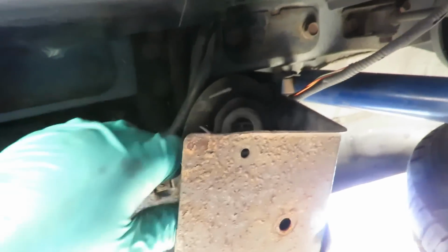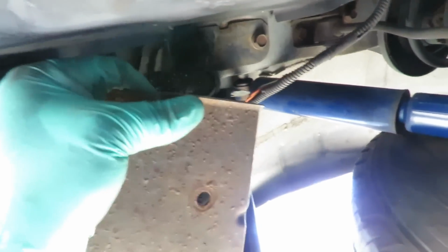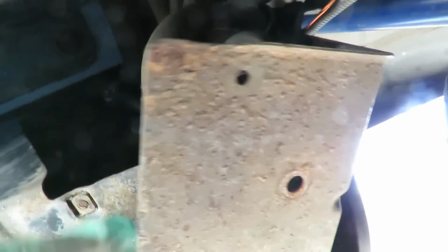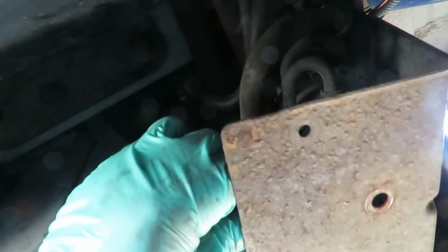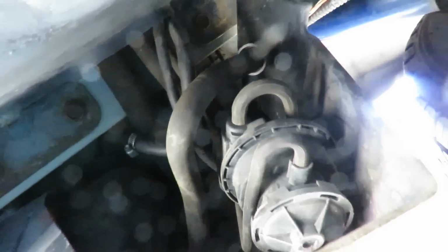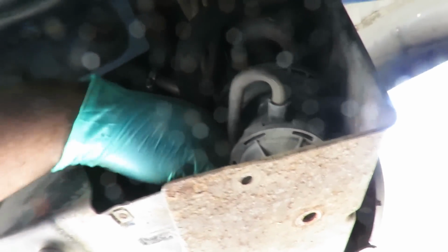Let's see if we can get this thing. See this thing a little better. Alright. Make sure that's where I light at. We need a light to see it in here. There we go. There's our vent. Hoses, everything on.